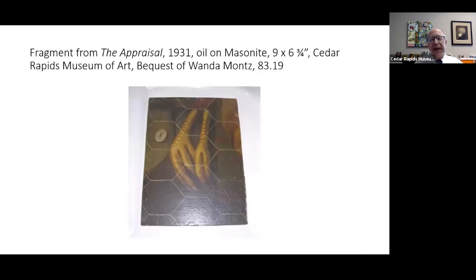This is a fragment that actually belongs to the Cedar Rapids Museum of Art that we have on long-term loan to the Fiske, to Dubuque. And last I checked, they have it on view next to Appraisal, so you can see that portion, which is no longer there.